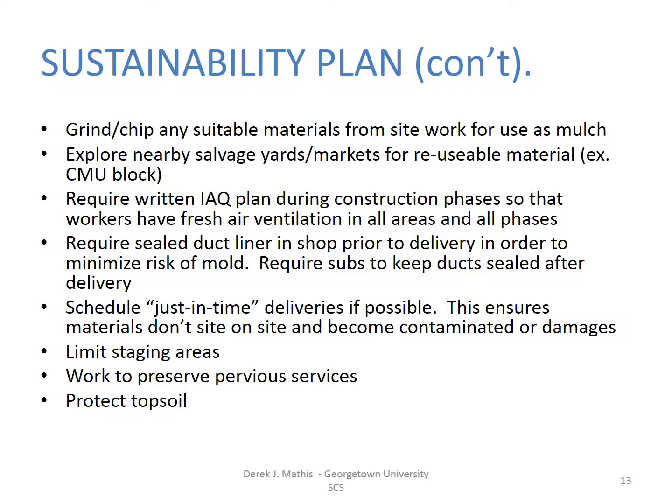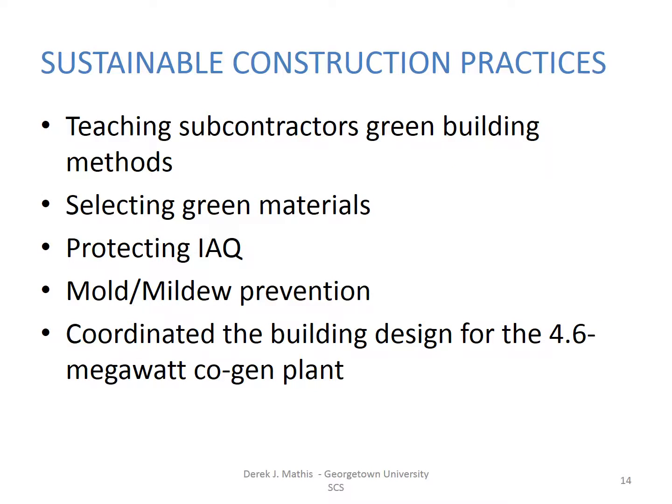Here are a few more, and I won't go through every one, but it gives you a sense of the level of detail that goes into the planning for a sustainable project. Building green is not just about bike racks and fancy urinals. Owners must assemble a team with the experience needed to meet the stringent certification requirements.